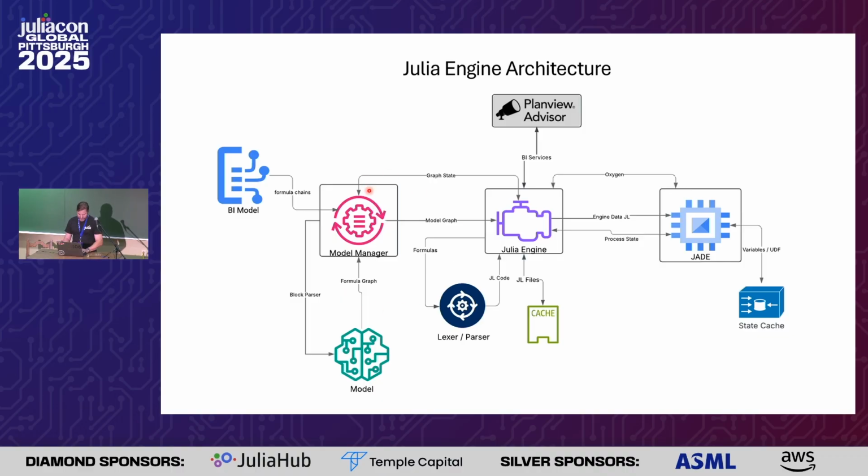Okay? And then from here, this model manager actually turns it into a model graph, which is a little different than the formula graph. So the model graph is a bigger, more robust representation of all of the business logic. Okay, and so from here, we now have everything that we need in order to start processing.